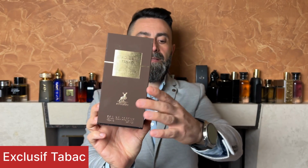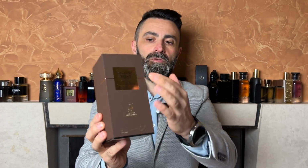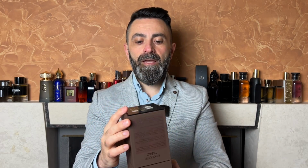And the second fragrance, of course, that I'm going to talk about in this video, again from Maison Alhambra, is called Exclusif Tabac. This is the box of the bottle. Again, you got this sort of a dark brownish colored box with golden accents. On the front, you got the name of the fragrance, the name of the company, the bottle size 100 milliliters, the concentration, EDP. On the top, there's some branding. On the back, a sticker of authenticity, and on the bottom you got the production date, which is December of 2023, so quite a recent bottle.